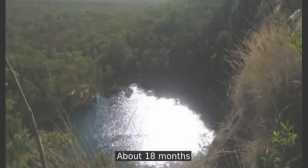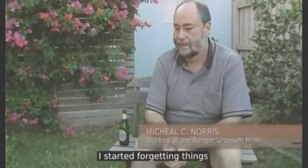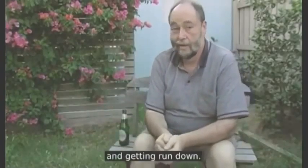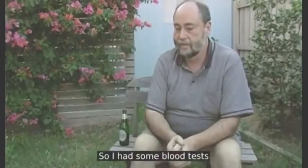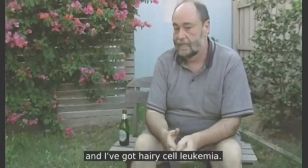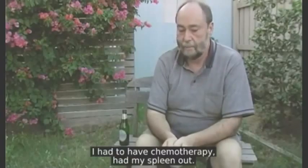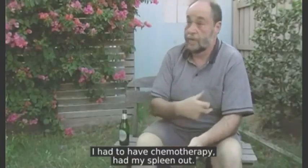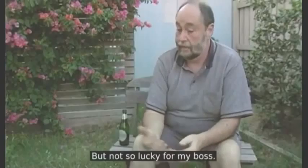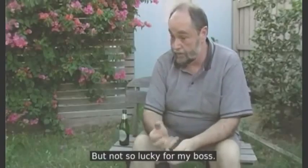About 18 months after I come home, I started forgetting things and leaving things everywhere and getting run down, so I went and seen the doctor and had some blood tests, and I've got hairy cell leukemia, which I've had to have chemo and had my spleen out, and luckily enough I'm still here today.